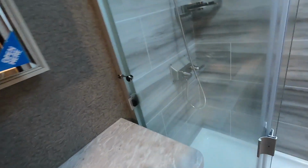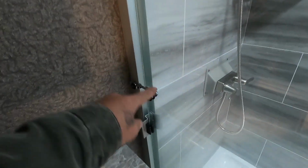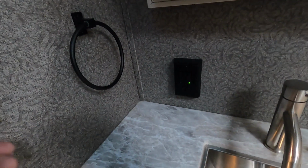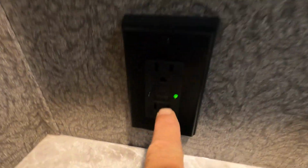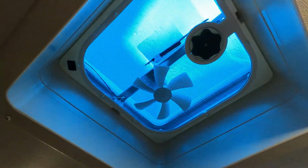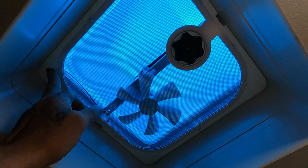Coming up your hallway into your bathroom. A couple things to talk about in here for travel. Make sure that this bathroom shower door is snapped open. You also have 110 with GFCI reset in here. Lighting, a hand crank open power exhaust vent. Come back to your bedroom.